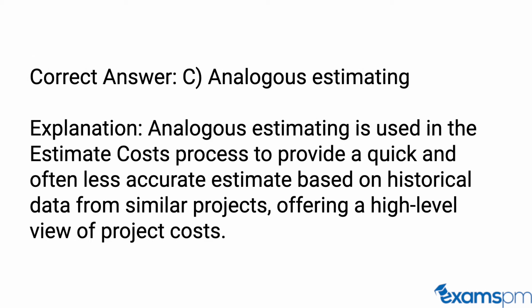Correct answer: C. Analogous estimating. Explanation: Analogous estimating is used in the estimate costs process to provide a quick and often less accurate estimate based on historical data from similar projects, offering a high-level view of project costs.